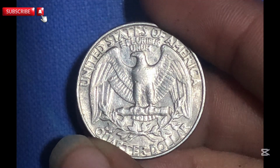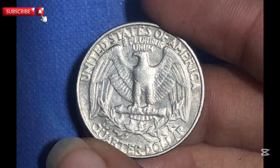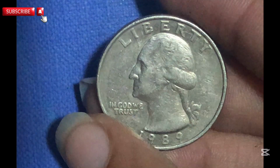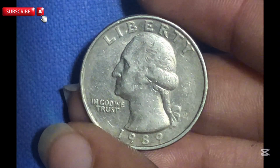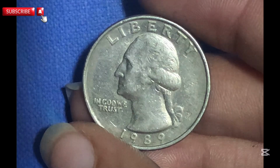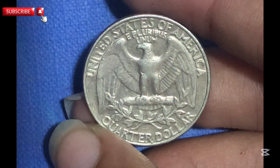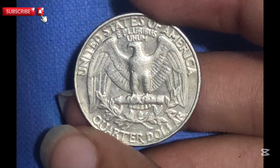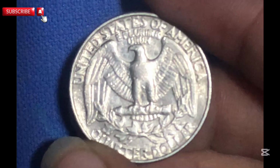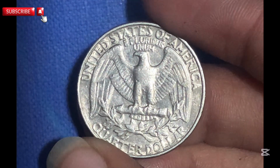The Philadelphia Mint, which struck the 1989 P Washington quarter, is one of the most historically significant mints in the United States. Founded in 1792, it was the first official mint established by the U.S. government, and remains a crucial facility for producing American coinage. While quarters struck at the Philadelphia Mint before 1980 lacked a mint mark, those minted from 1980 onward bear the distinctive P mint mark. This small but important detail helps distinguish coins from different minting locations and can impact their value in the collector's market.